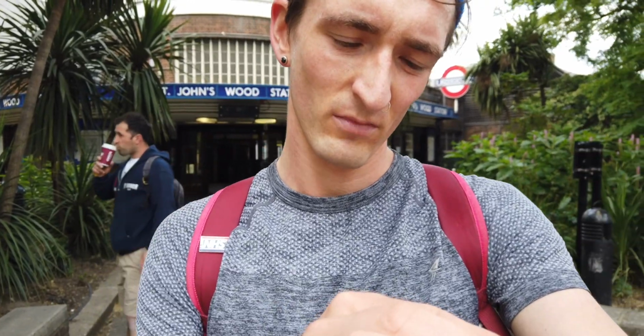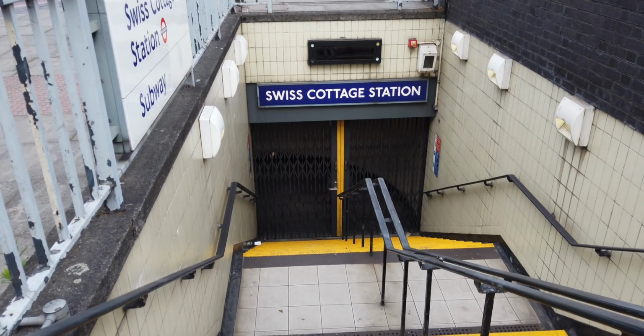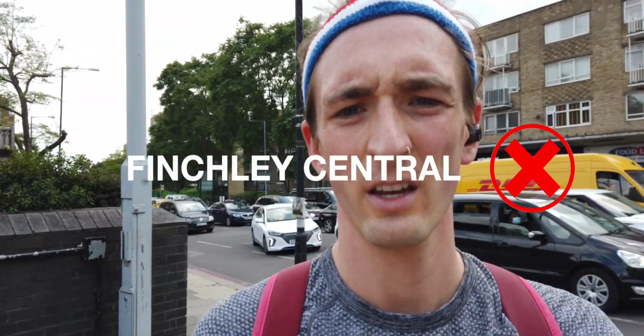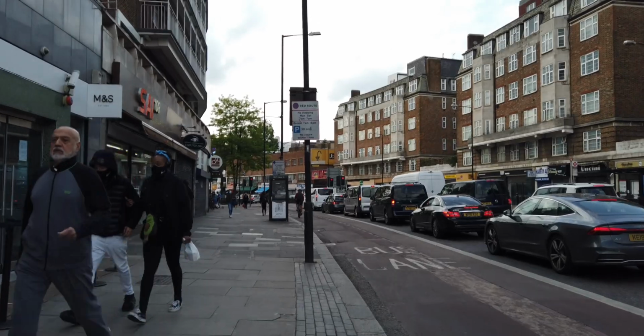Alrighty, so we just arrived at St John's Wood. We're 10.37 k's into the route. Overall, not too shabby. Alrighty, next up is Swiss Cottage, which is literally just up the road. So, Swiss Cottage. The next up is Finchley Road. No, Finchley Central. Finchley Central. And then, yeah, straight line all the way to Wembley Central.